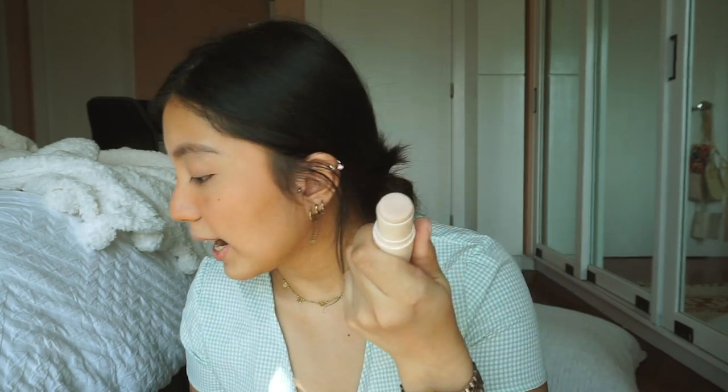So the balm side, which is like a... Parang siyang petroleum jelly in a stick. I don't know if that makes sense, but we're gonna put it on all the high points of my face where I usually put highlighter. I'm gonna put this para more natural. So I'm gonna put it here.